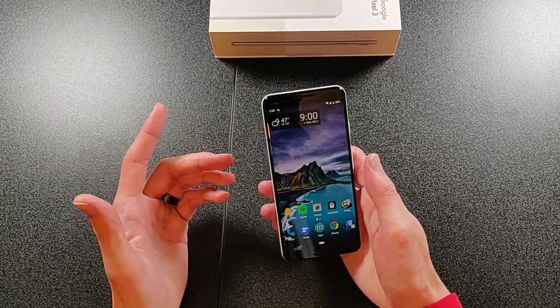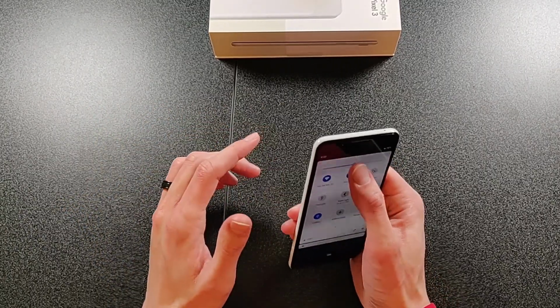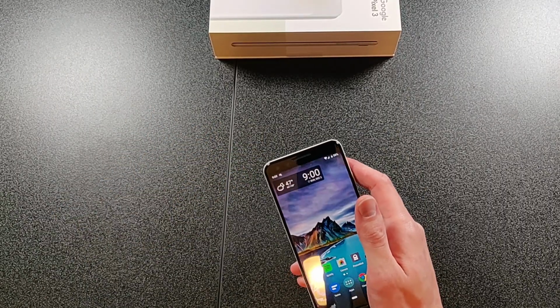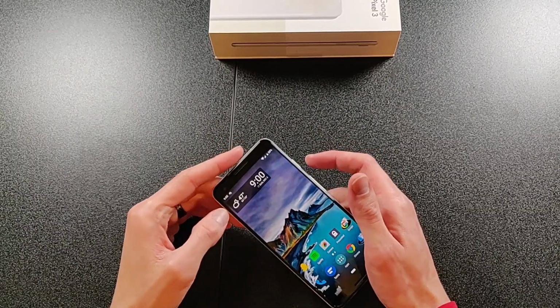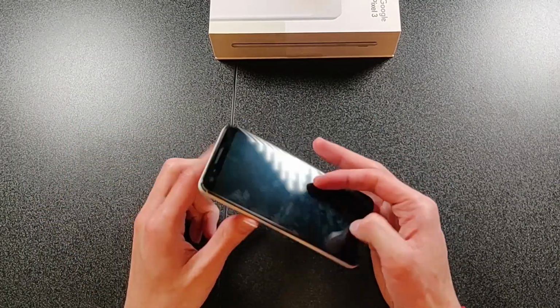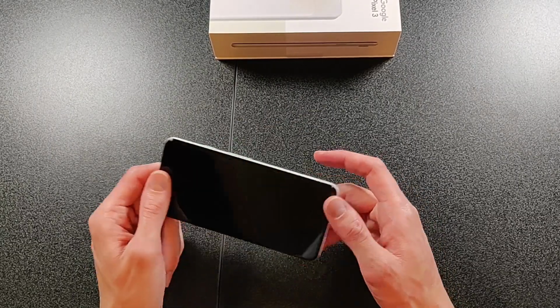I just turn it up a little bit so it's easier to see in the video, but I stream YouTube maybe an hour a day from my phone, maybe 2 at most. So yeah, 4.5, 5 hour screen on time, that's it. It's been really poor performance on the battery itself.